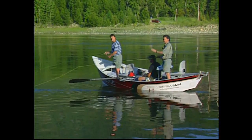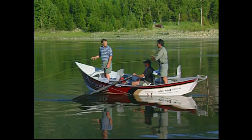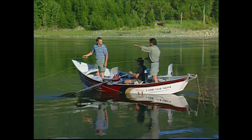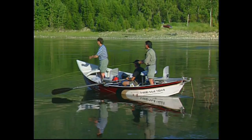So what I did there is I cast it out, mended, and just kept stripping out line. Just kept feeding out. I probably got most of my fly line out, and just fed it out to get into that main seam. And that's where you got that big guy. That's where the big guy went, yeah.